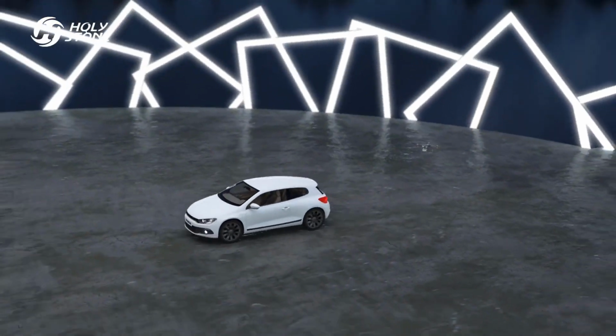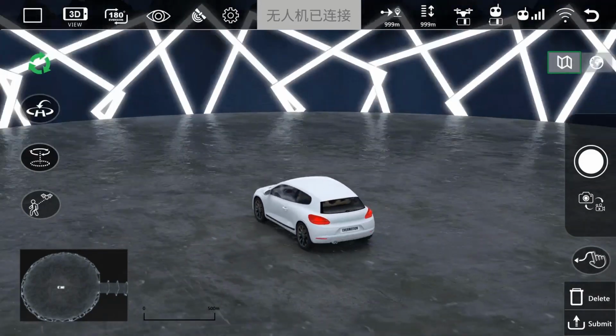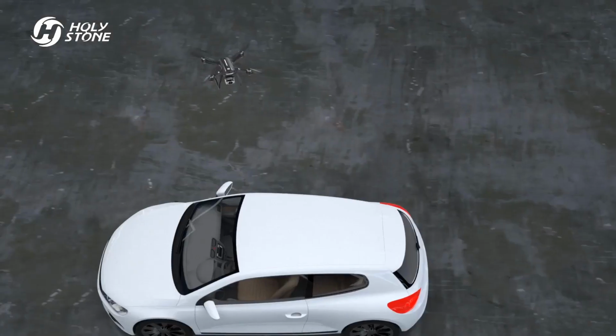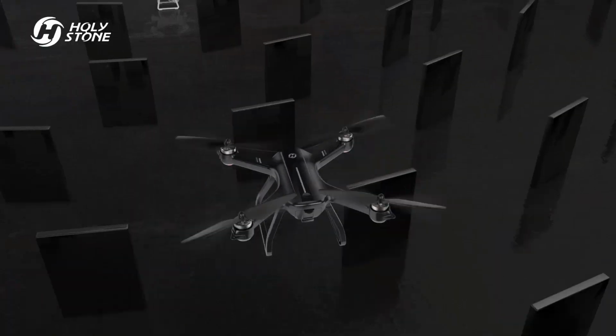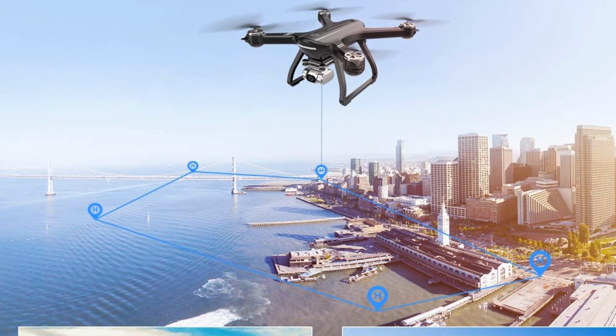The 2K FHD camera is also quite impressive for its price point, adjustable up to 90 degrees with a 110-degree FOV lens and 5G transmitting capabilities. You can even transmit your live videos up to 790 m away from origin.